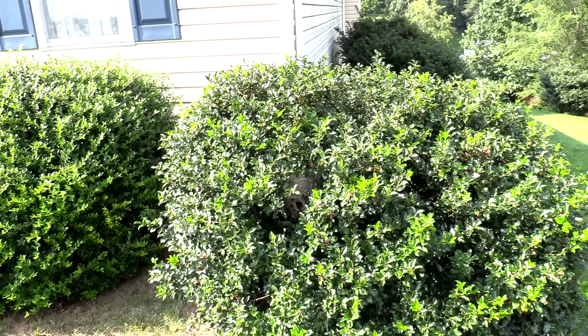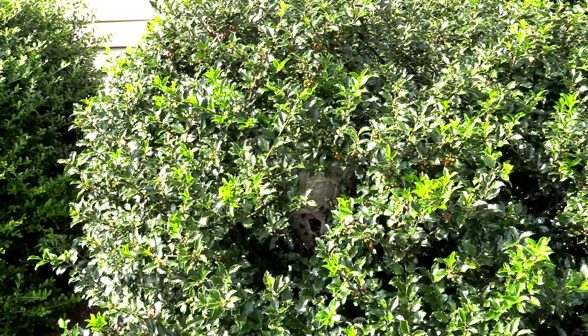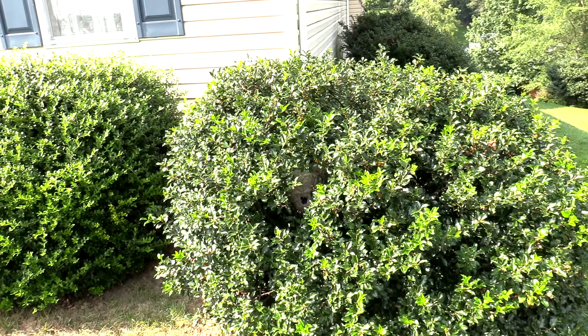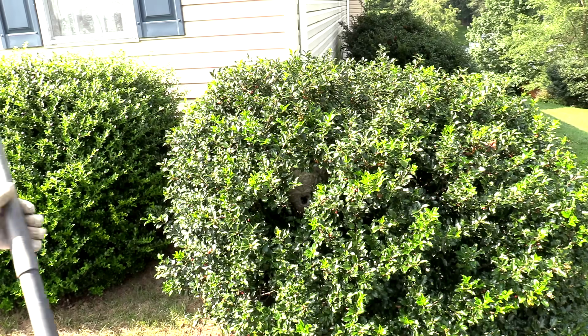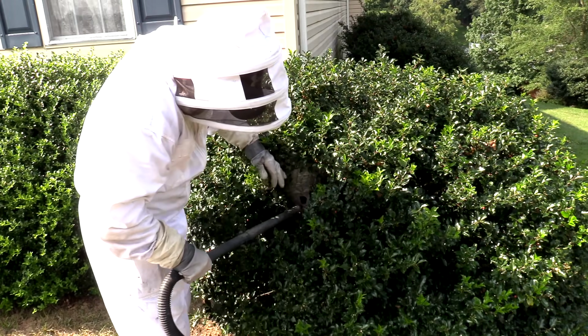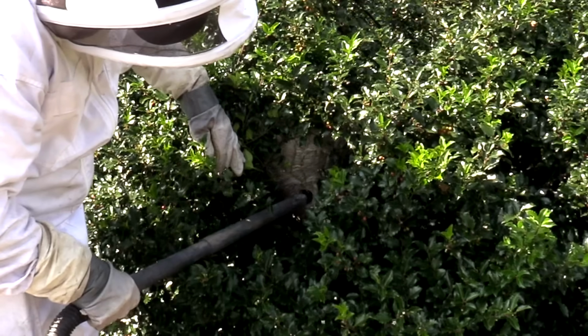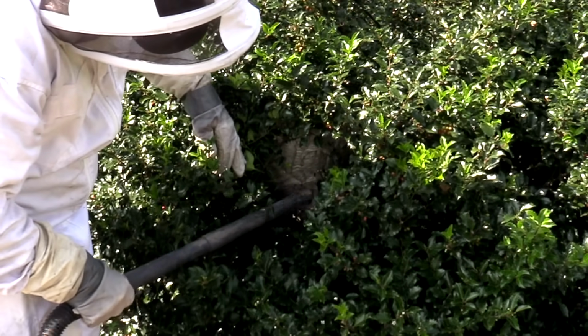All right, it's just a little bit more activity here in the front. So I was just getting things set up, getting ready to get this removal started and underway. The homeowner had a lot of questions, and actually the neighbor was over, and he has a nest too that he was thinking about maybe having taken down. I like to educate people about wasps and bald-faced hornets and yellow jackets and things.